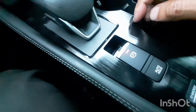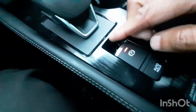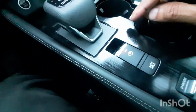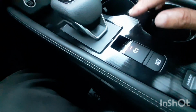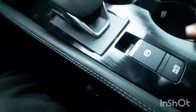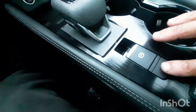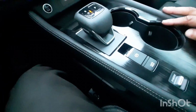And there she is. She's locking down. Electronic parking brake, y'all. And to turn it off, you just push it. Press the brake pedal to turn it off. Okay. Rest it. And it's off. Then you have an auto hold button to keep you from rolling down hills and stuff, just in case you forget to put this in park. So it does have safety features for that.